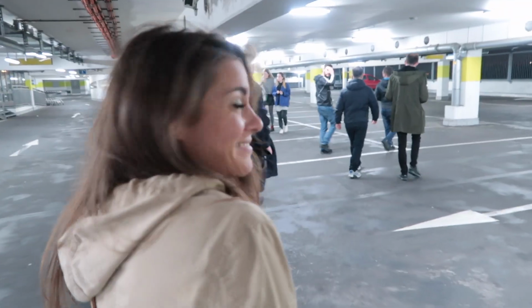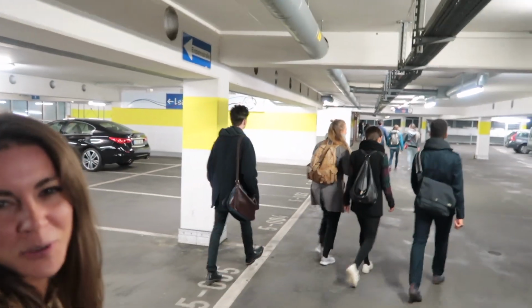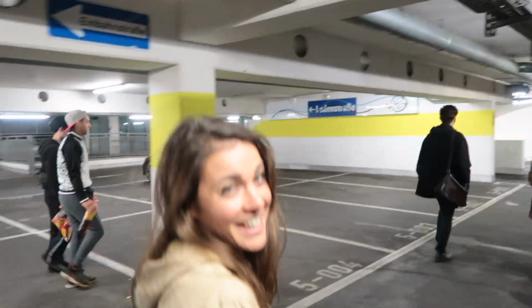Follow the crowd. Really though. We're just assuming all these people are going to the same place we're going, and they seem hip and cool, so yeah.